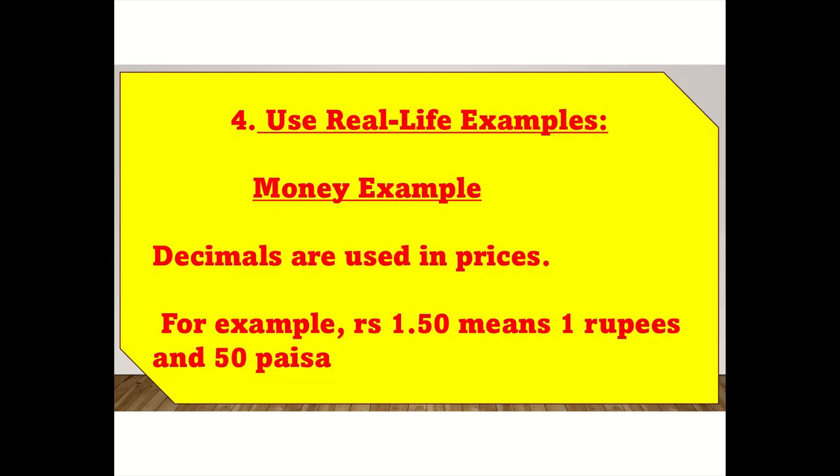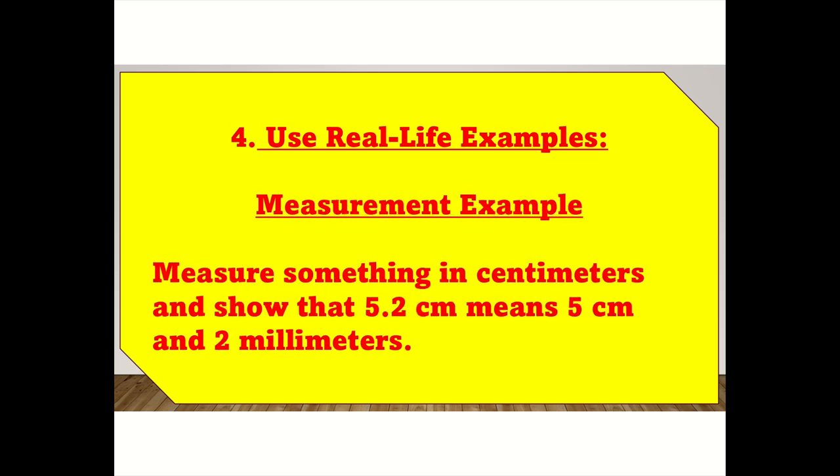4. Use real-life examples. Money example. Decimals are used in prices. For example, 1 rupee and 50 paise means 1 rupee and 50 paise. Measurement example. Measure something in centimeters and show that 5.2 centimeters means 5 centimeters and 2 millimeters.